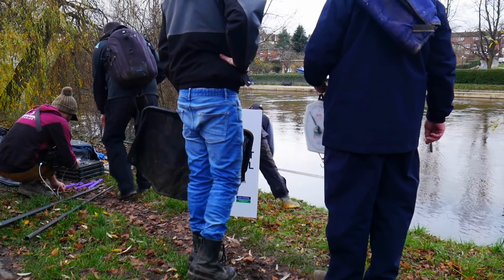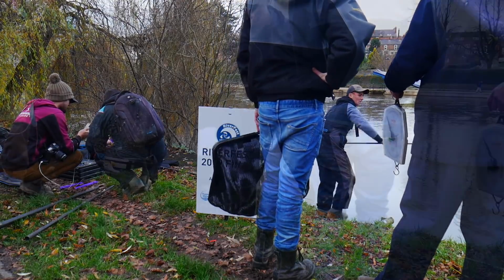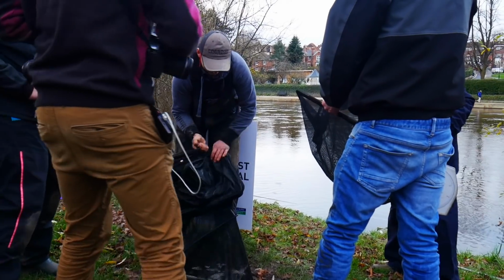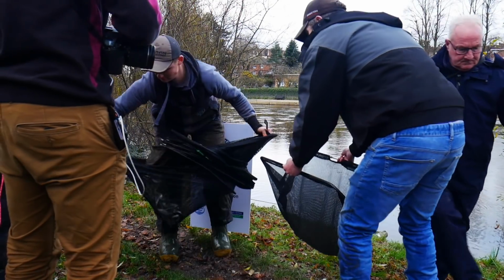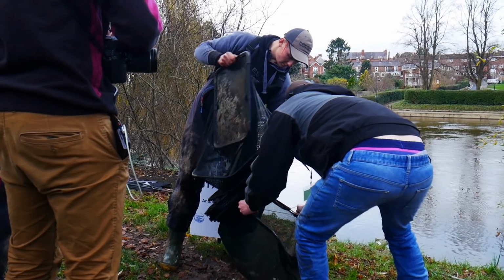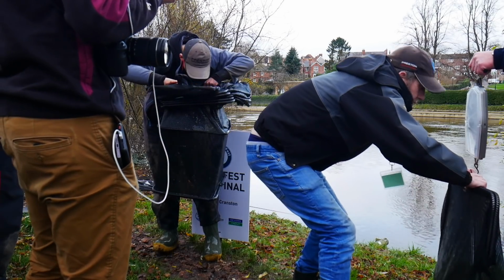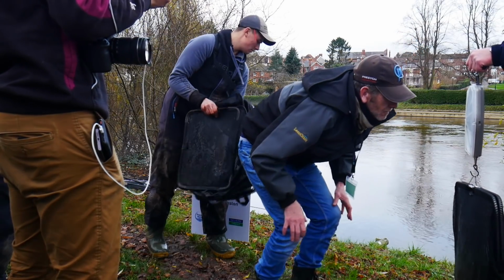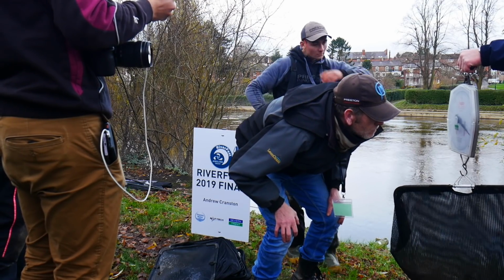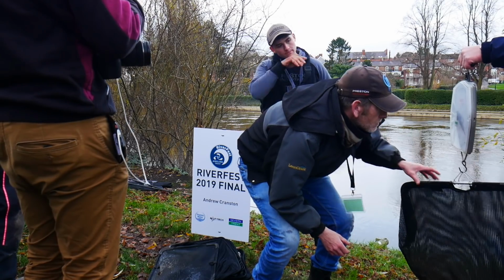Okay, next to weigh in is Andrew Cranston. So Andrew Cranston looks to me like he's got about £2 odd, £2.50 maybe. Looks like it's gone over £3. These little dace are weighing at the moment.